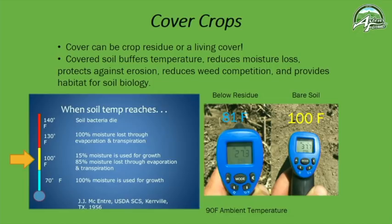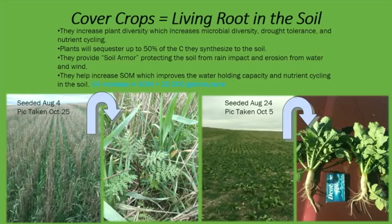And for us, a part of it is the living cover, but this little chart here, and we get warm in the summertime. I'm not sure if you can see it in the back, but basically it says that at 100 degrees Fahrenheit, only 15% of the moisture is used for growth, but 85% of that moisture is lost through evaporation and transpiration. And simply here on a 90-degree day in Minton, Saskatchewan, I went out with my little handy-dandy thermometer, and below the residue, we're about 80 degrees Fahrenheit, and without residue, we're easily at 100, and that was just at 90. We get days where we get over 100. So this is what it's doing to your soil biology. When you get up higher, eventually your bacteria even start to die. So we want to keep that ground covered as much as possible, and covers are definitely one of the ways that we're doing it.